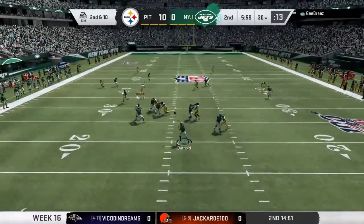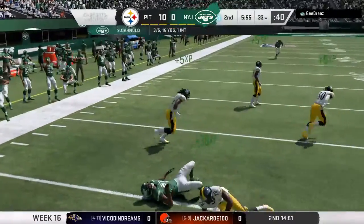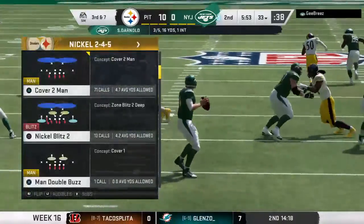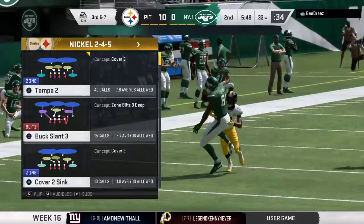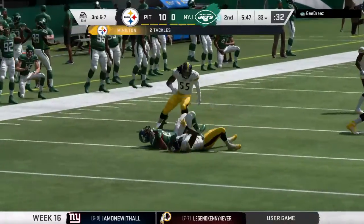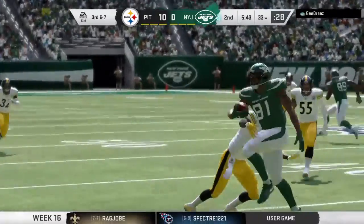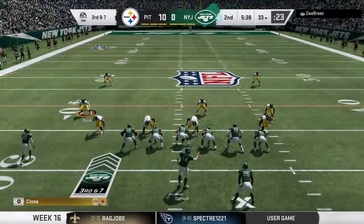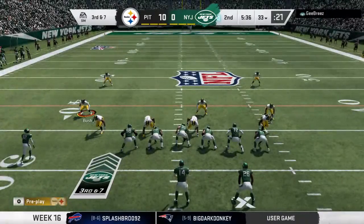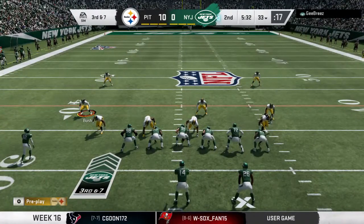Throwing on 2nd down. Darnold. Onunwa's got it. Complete. 4 yards on the completion, and it sets up a 3rd down. Makes it 3rd and 7. And on 3rd down, a nickel formation here defensively. You better bring it. I'm letting you know right now, you better bring it.